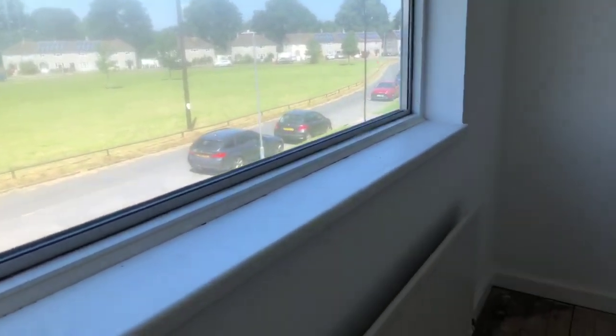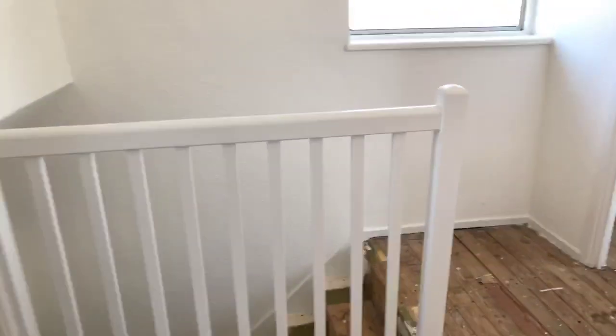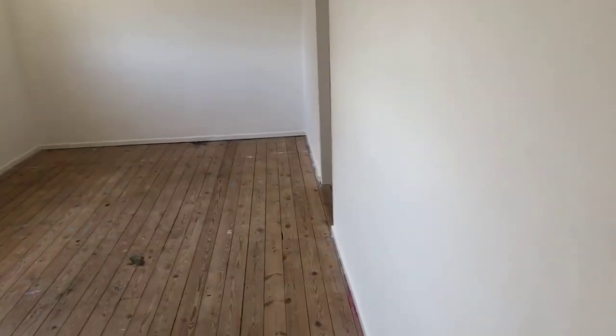So there we go. So as I said, it is gas central heating. There is no chain with this property here. It is very straightforward. One thing to mention, it is a non-standard construction, so it is a concrete build as opposed to bricks and mortar. So all that means is I would double check with any mortgage lender beforehand on that one, but I believe with the age of the property, it should be fine, but it's always worth double checking.